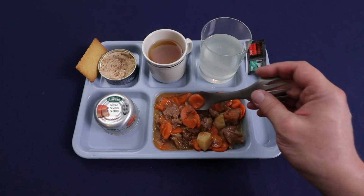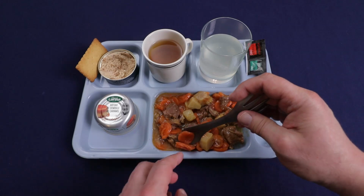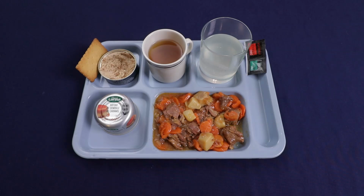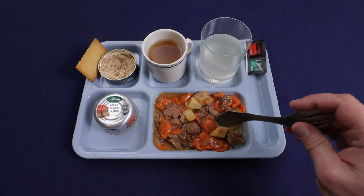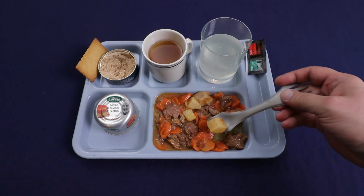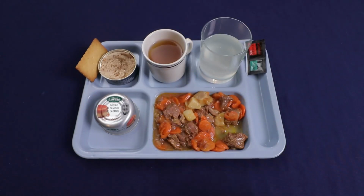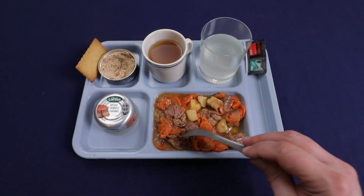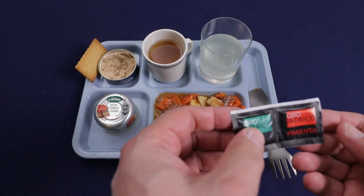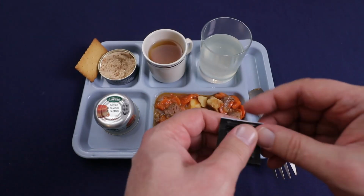Check out some of the potatoes or carrots. Yeah, carrots seem to be very soft. Yeah, carrots are a little bit mushy. Taste okay though. Let's see if I can get a chunk of potato here. Yeah, the potatoes seem like they came out a lot better. They're a little bit soft, but they're not mushy. But man, it definitely needs some pepper.